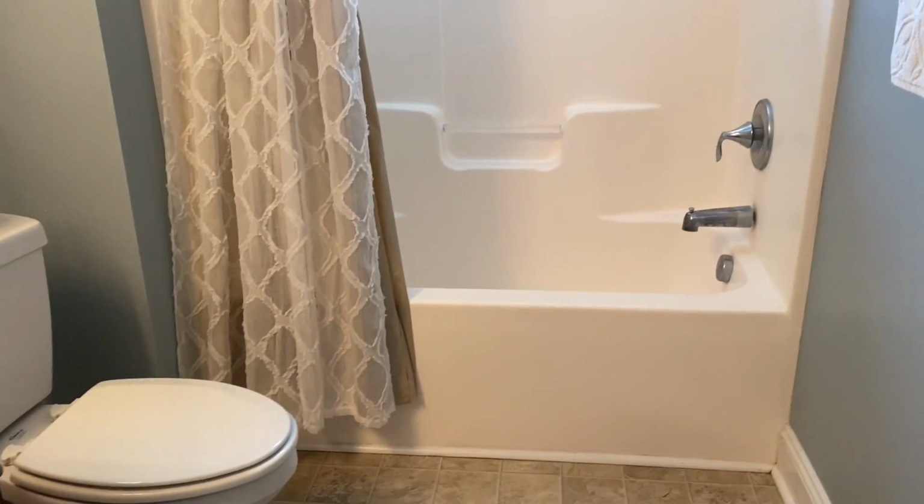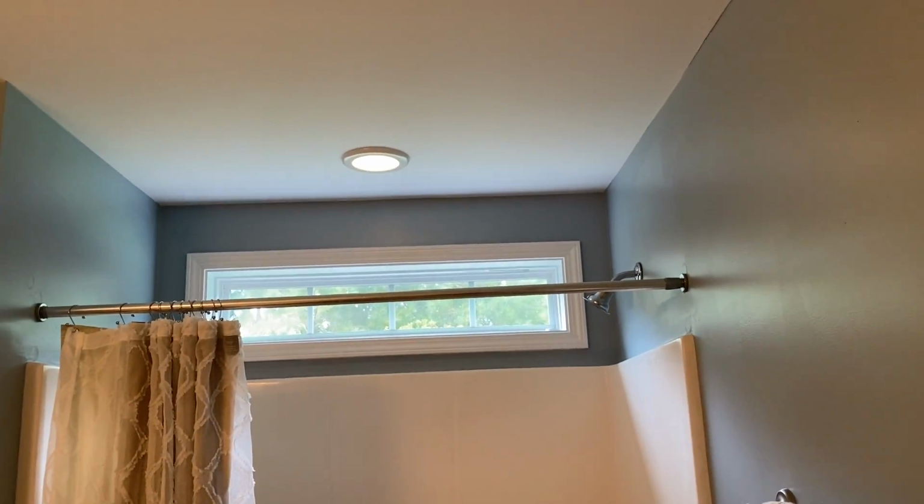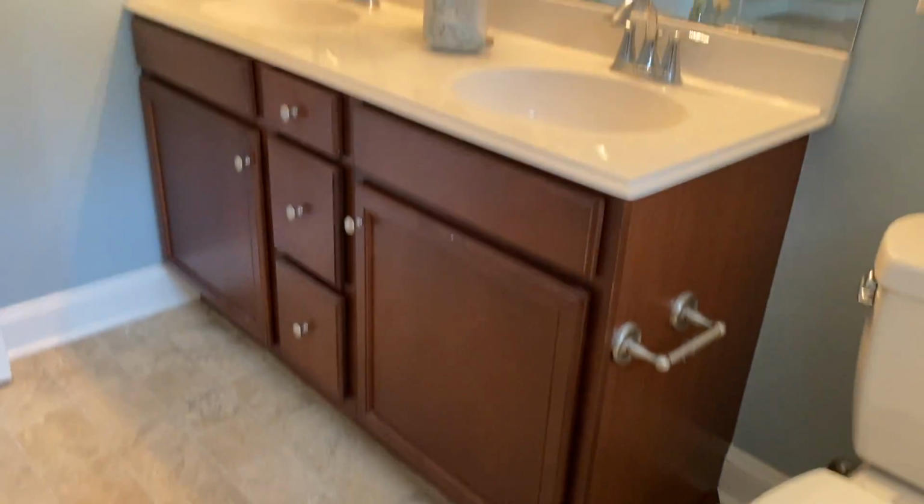And we'll go into the master bathroom. I'm going to try to keep myself out of the mirror as I am in jeans and a t-shirt today. We've got a football game later on and I'm in my Go Cardinals gear.